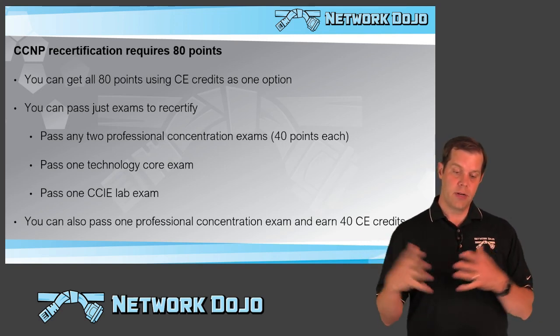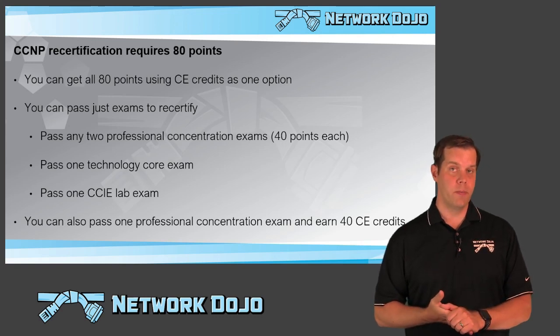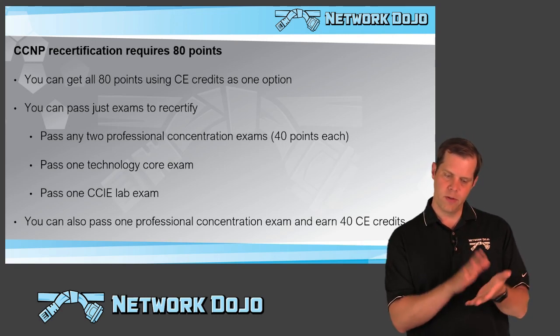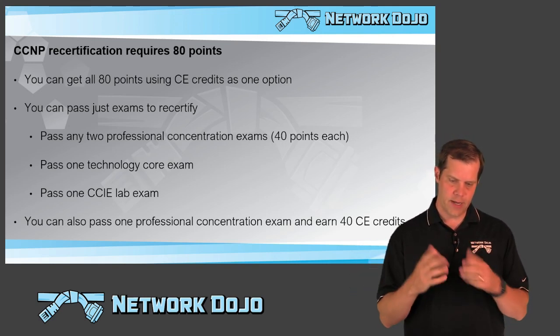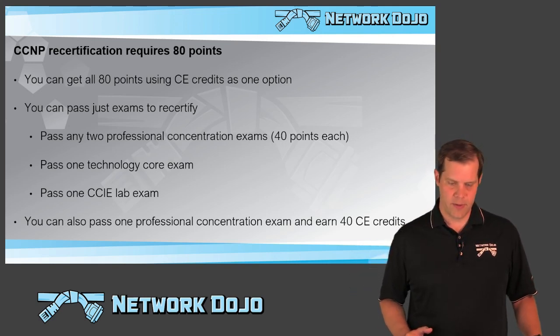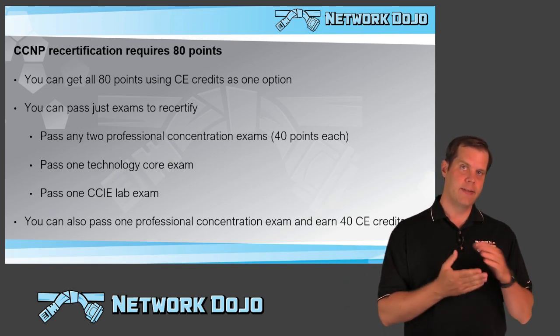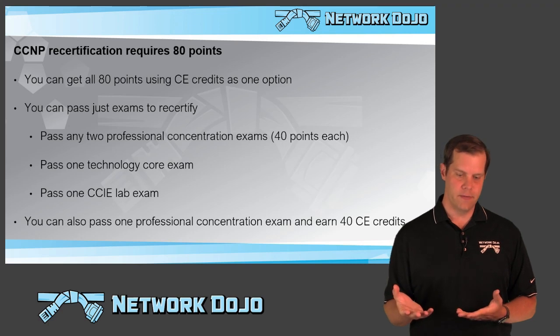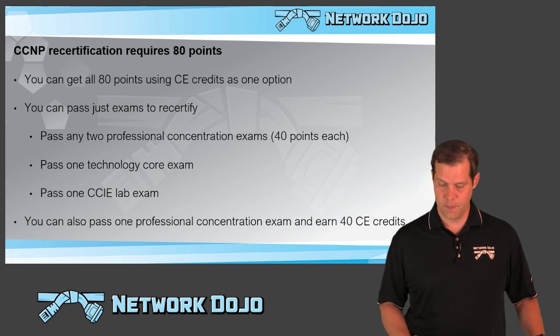And we could also do a combination. So, again, one of those professional concentration exams worth 40 points, so we could use 40 points from one of those exams, and then we could do 40 continuing education credits, add those together, we get our 80 points. So we can start mixing together continuing education plus exams as yet another option to get us to that recertification total. So a very flexible program for sure in this new program.